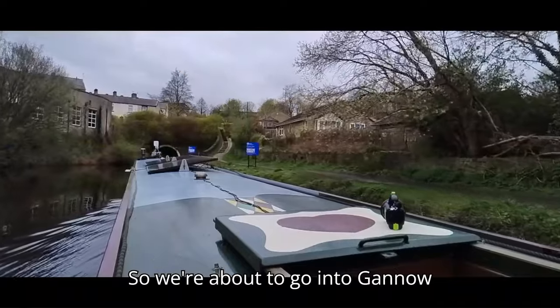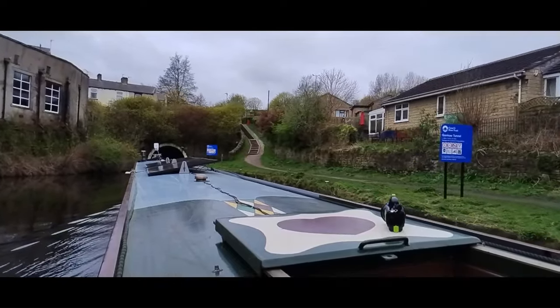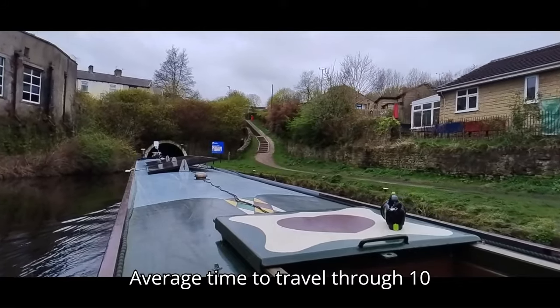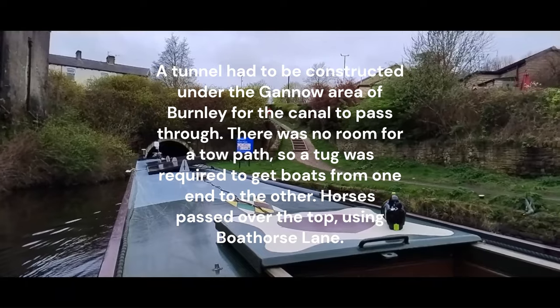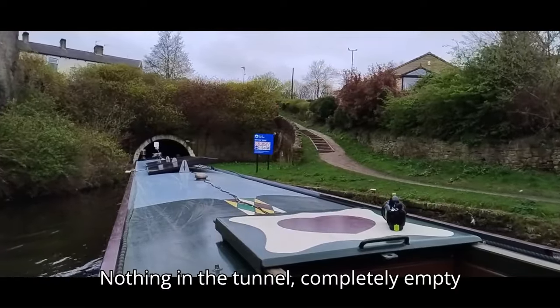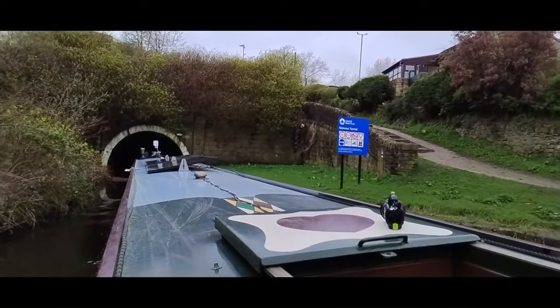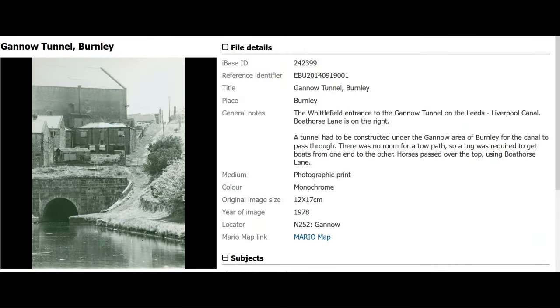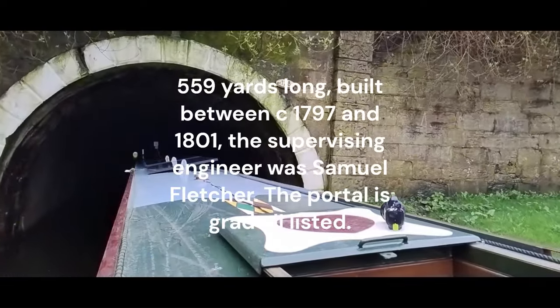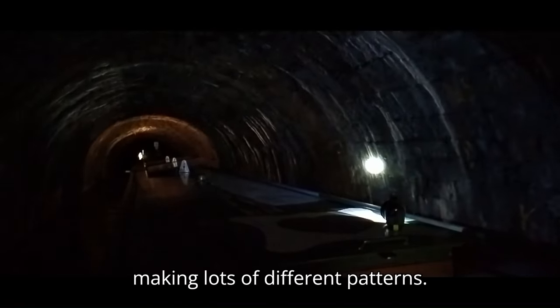So we're about to go into Gano Tunnel. It's only 500 metres long, this one. Average time to travel through 10 minutes. So we'll see. No filling in the tunnel, completely empty. You can see the other end. Calcium deposits on the walls, making lots of different patterns.